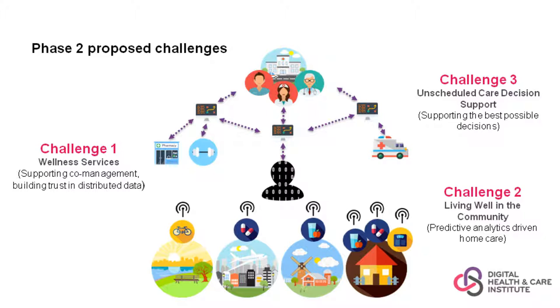And because you've got that monitoring kit, a GP might pop in after a few weeks and just check up on you based on that data that they're getting. Okay?